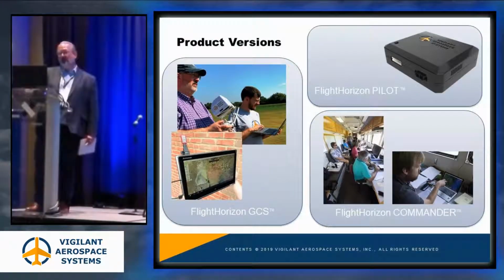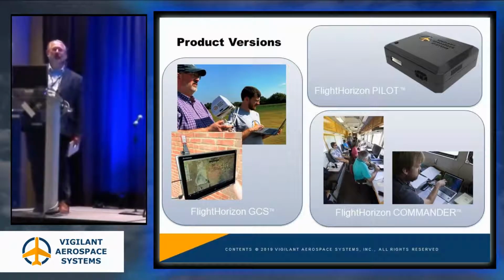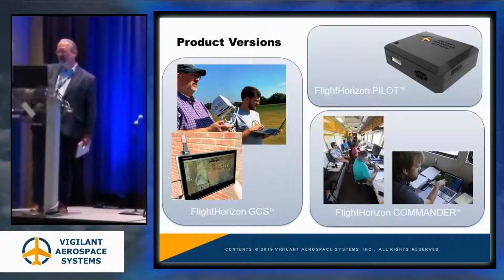We have the ground control station version. We have our onboard version, which is the small black box, which is our pilot version for doing automatic avoidance onboard. That's in development now. And then we have our Commander version. And that's primarily what I'm going to talk about today. That's the product here, and those are actually NASA airspace managers using this during some supersonic flight testing.